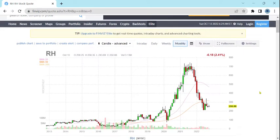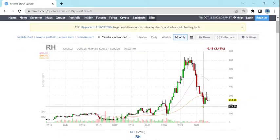So again, if we zoom back out, we see that tweezer down around the 207 area bounced up, got rejected off that moving average, and is kind of consolidating. We got some dojis and pretty stable at that point.